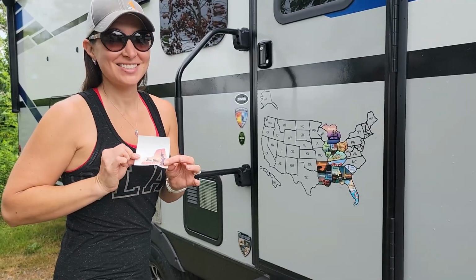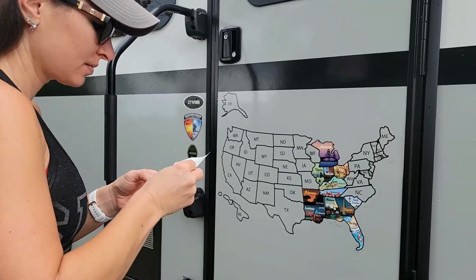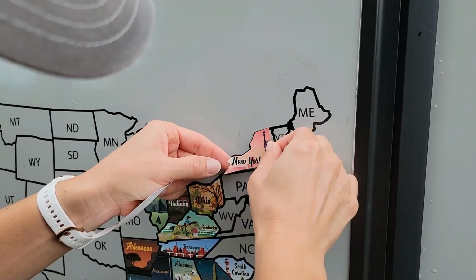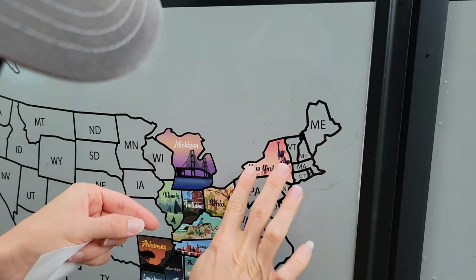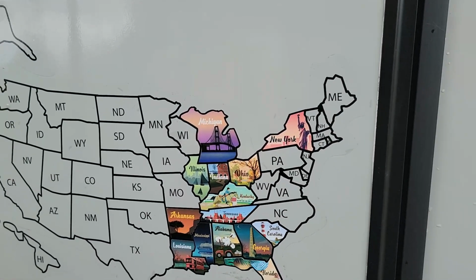We've hit our 14th state. Gotta put the sticker on to make it official. New York. Gotta get accurate. I know. Oh, there you go. All perfect. Another like 30 to go.